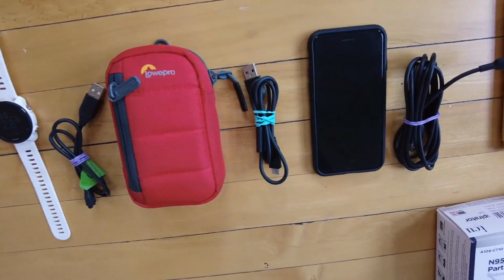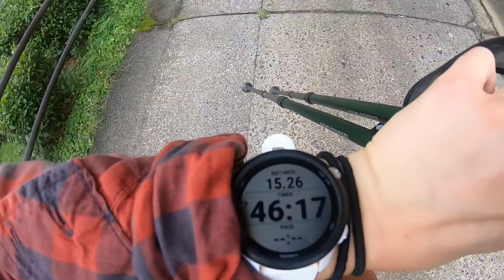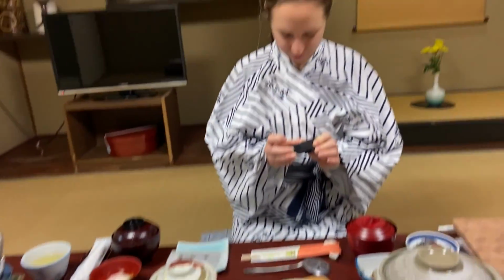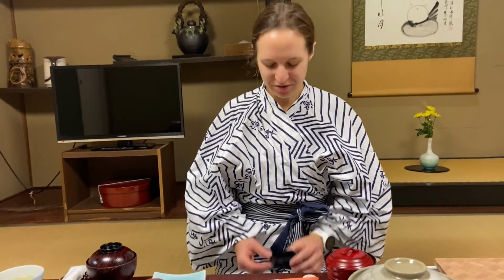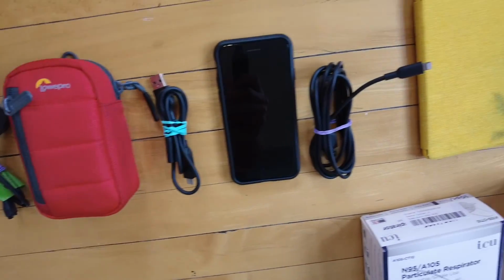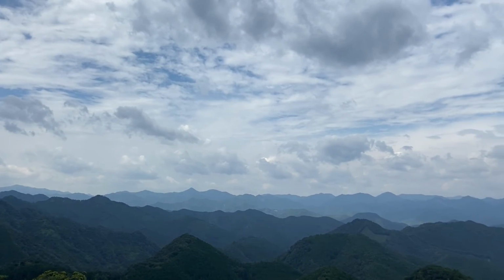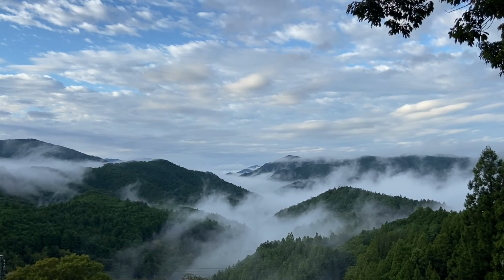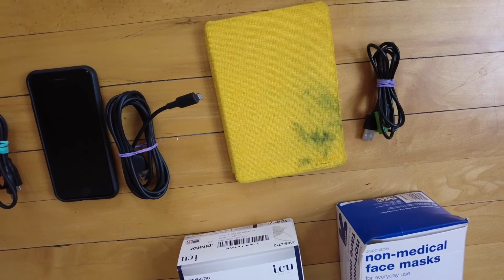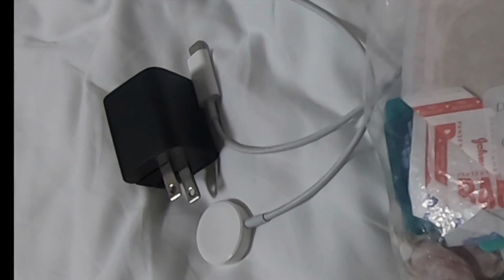Let's move on to electronics. My Garmin to keep time and track my activities. My GoPro. I brought my GoPro to film rather than my Pocket 2 because it's just a little bit sturdier if I were to drop it. My iPhone for things like checking the weather or using the Google Translate app, or to get alerts in the case of national emergencies like an earthquake or a tsunami. And a Kindle for reading at night. And with all of these things, of course, I brought the charging cord and a brick for charging.